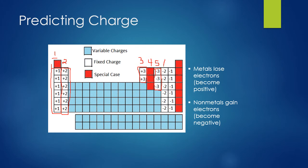Next, group 16 has 6 valence electrons. The reason they form a -2 charge is because they need 2 more electrons to have 8 to be happy. Next, group 17, the halogens, always have a -1 charge. That's because all they need is one measly little electron to have 8 and have a noble gas state to be happy.